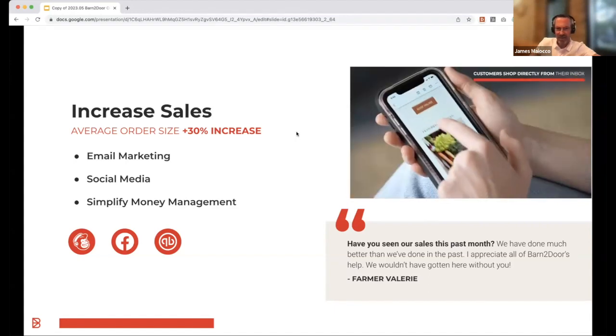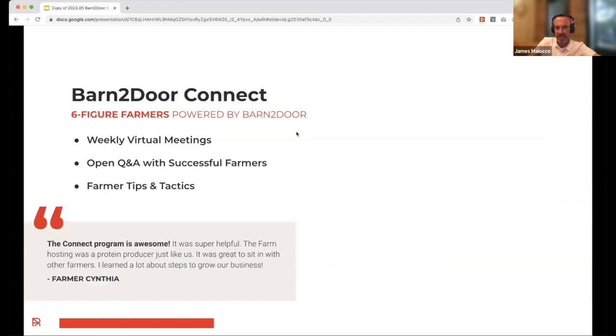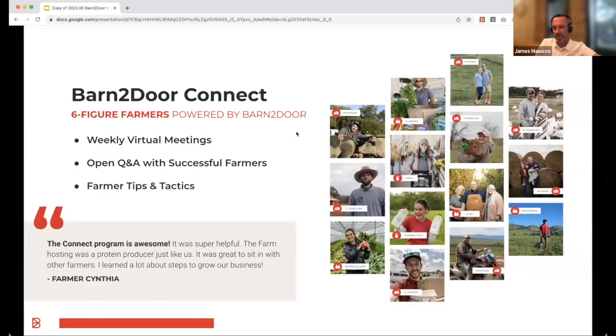The last thing I'll share here, and I'll skip ahead two slides, is that one of the things we really distinguish ourselves on at Barn to Door is working with a lot of farmers who are highly successful and making them available to you. In fact, you'll see one of the farmers there in North Dakota, right at the bottom, Peter Bartlett with Bartlett Farms, very successful farm, six-figure farmer as well. In fact, they grew over 85% with Barn to Door last year. And that was on top of six figures. They grew another 85%. They had a very successful year last year.